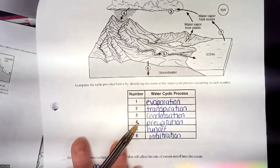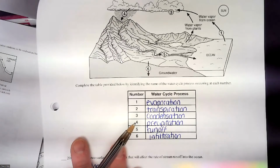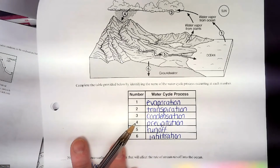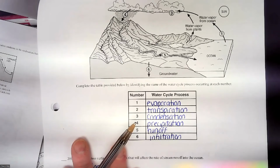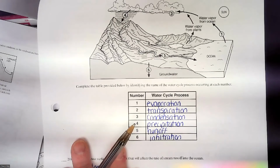19. 1 is evaporation, 2 transpiration, 3 condensation, 4 precipitation, 5 runoff, and 6 infiltration. That whole question was only worth 1 point. You had to have all of them right to get them right.